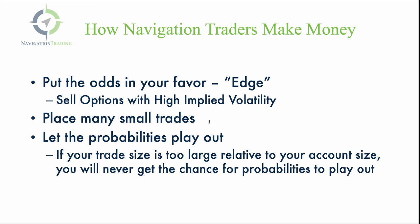And just like the casino, we want to place many small trades. If we get too large in our trade size relative to our account, we're not gonna give the probabilities a chance to play out. So we wanna place a ton of tiny bets, tiny trades over and over and over and over and let the probabilities play out. If you make 50 trades, the chance of the probabilities playing out to what they should be over time is very slim. But if you place 1,000 trades over the course of a year, for example, then eventually those probabilities are going to play out based on the pricing models that make options tradable.